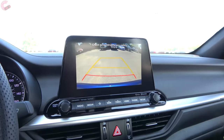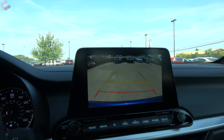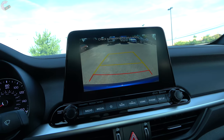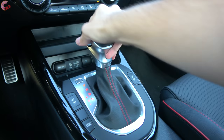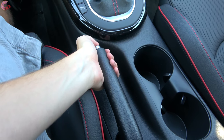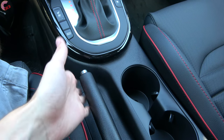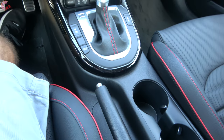When you go into reverse, you will find a standard backup camera. It does nicely include active trajectory. And also here on the GT trim, we do have rear parking sensors. And then a lot of you will like to see that we actually have the kind of traditional handbrake. Since a lot of other vehicles are kind of going to the electronic one, it's kind of nice to have something to manually tug on.